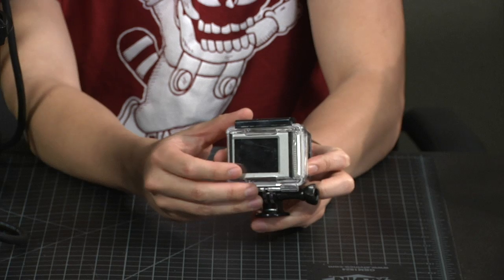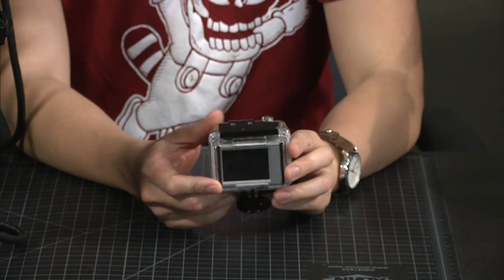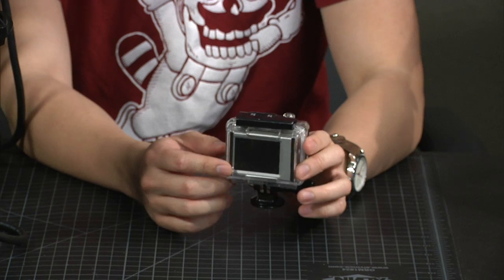And with the LCD screen in the back, you can monitor. You can aim it. Yeah, that's the important thing. Otherwise, you end up with, if you look at the first few episodes of Still Untitled we did with GoPros, a couple episodes where there's real weird crops and people are half out of frame and stuff like that.